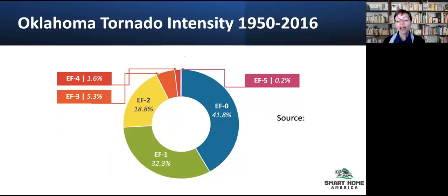Okay, so let's talk a little bit about what kind of tornadoes happen. Now, this is information from Oklahoma. I don't have information from Texas for you today, but it's similar. EF0s are almost 42% of all tornadoes, and EF1s are about 32%. Together, the EF0s and EF1s are 74% of all tornadoes that occur in Oklahoma. And I'm guessing the statistics are similar in Texas. All over the entire country, the vast majority of tornadoes are EF0s and EF1s. And even in a place that has some really big, nasty tornadoes, 74% of them are in those two categories that IBHS engineers believe we can completely eliminate damage from.